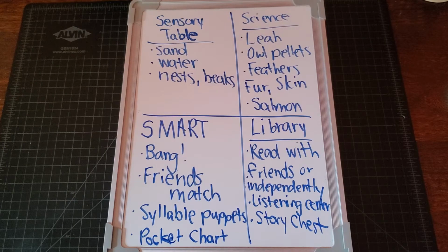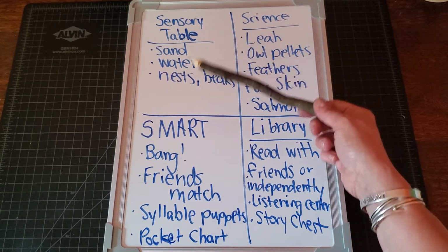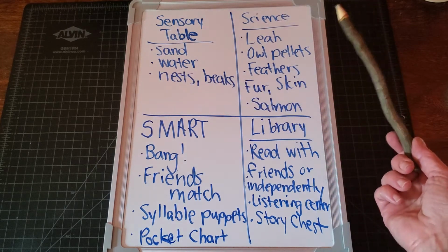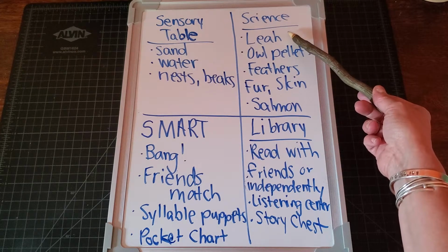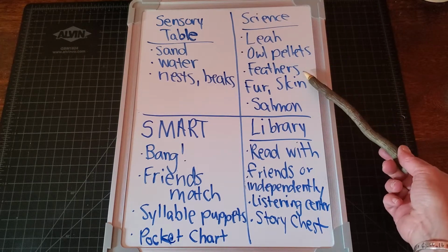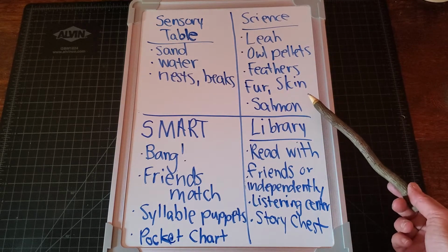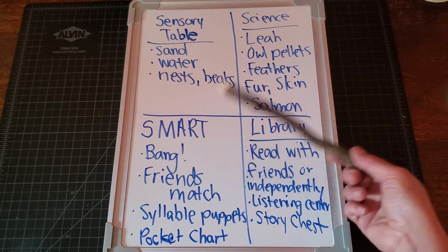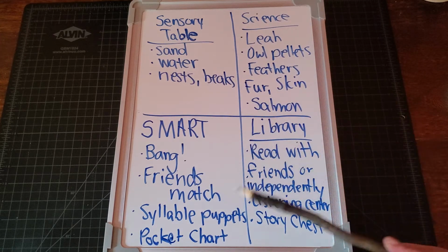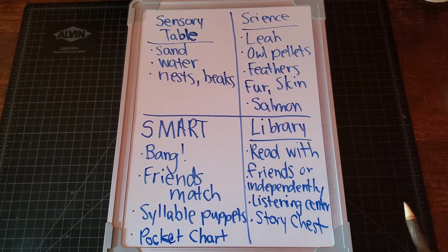Okay, for the rest of the centers, we had the sensory table that had sand in it before. It had water. We built nests there. We explored how bird beaks work there. At the science table, we could observe Leah. We learned about owl pellets. We did that cool feathers, fur, and skin experiment with the ice cube. We actually got to see a real salmon body. At the Smart Center, we used to play games like Bang, Sight Word Candyland, Friends Matching Game, the Syllable Puppets, Pocket Chart. So many different things in all of these centers.